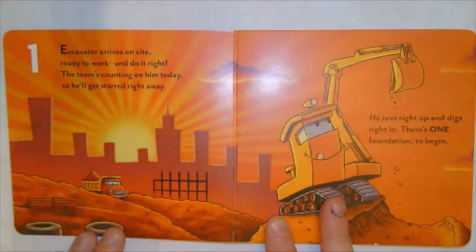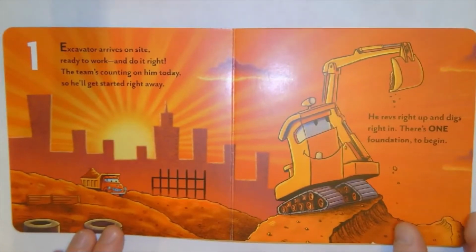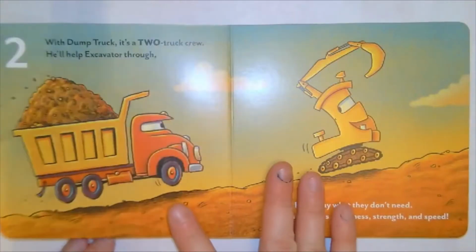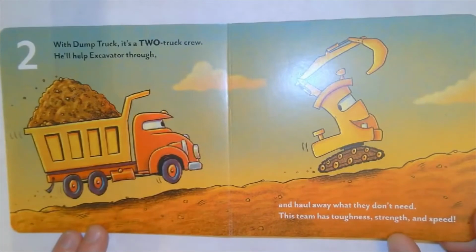Excavator arrives on site, ready to work and do it right. The team's counting on him today, so he'll get started right away. He revs right up and digs right in. There's one foundation to begin. With dump truck, it's a 2-truck crew. He'll help Excavator through and haul away what they don't need.